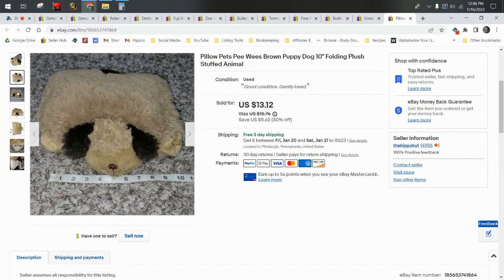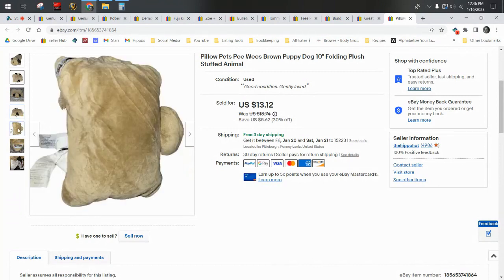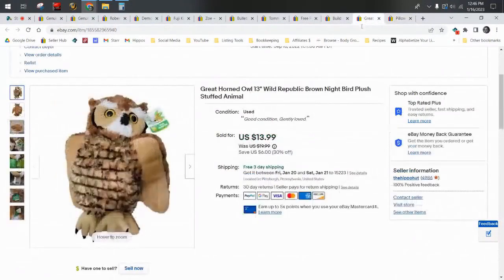These are like the pillow pets. They are the pillow pets is what I meant to say. They're like pillows. So, these were popular at one time. They still do pretty good. The dog sold for $13.12, and he did ship first class.